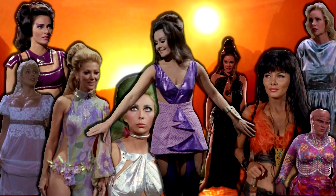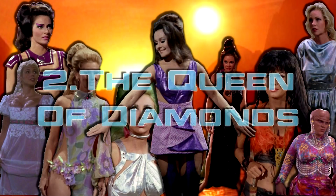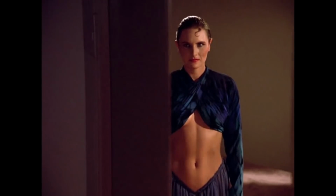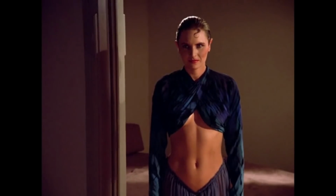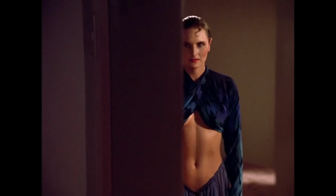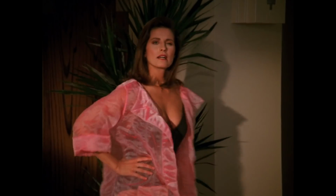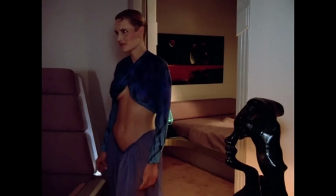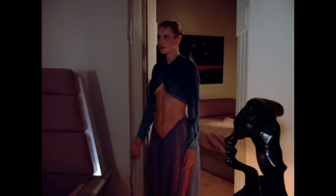In the second best slot in all of Trek, we have the Queen of Diamonds. In the second episode of TNG, we get a taste of what Denise Crosby would have been like if she'd been cast in the role she originally auditioned for in Troy. Much like the diamond pattern in the swimsuit entry to the list, it really helps sell this flattering piece of fabric that shows just a smidge of underboob.